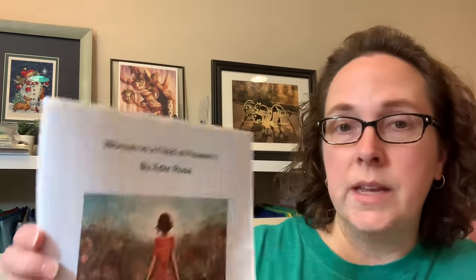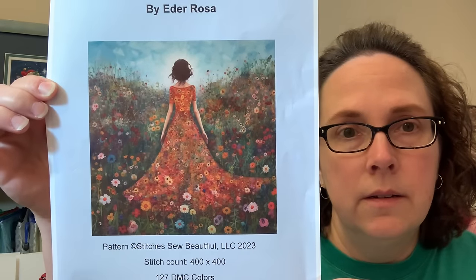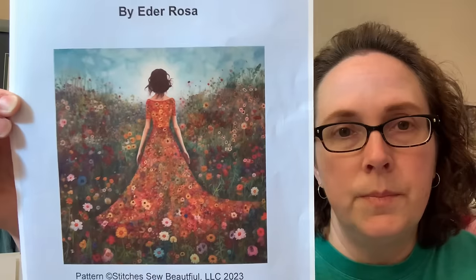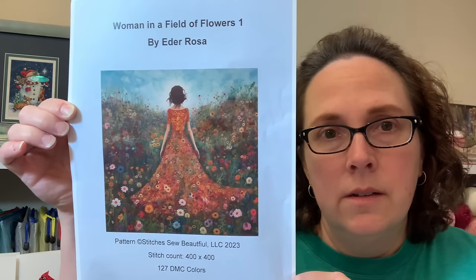It's Woman in a Field of Flowers. The artwork is by Eder Rosa, and Stitch Is So Beautiful charted it. It's beautiful, absolutely stunning. I just love this. So there's a group of us that started it together.